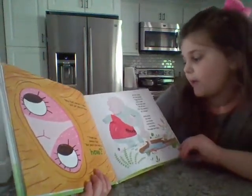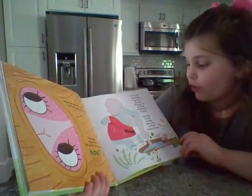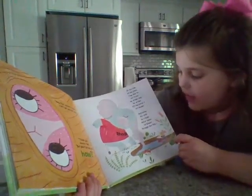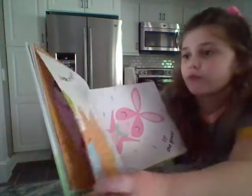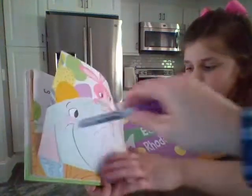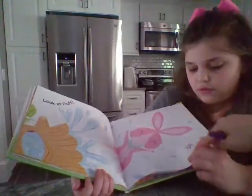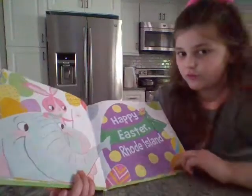At the side of the pond, Tiny dips his trunk. He drinks and he drinks till the water's all drunk. Using his nose as a huge water hose, he blows through the log. Look at Fluff. That's funny. Oh, it says something on that page. Look at Fluff. Up she goes. Happy Easter, Rhode Island.